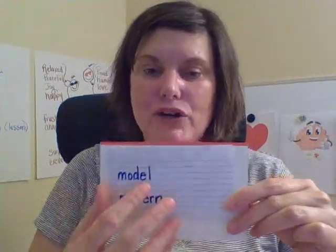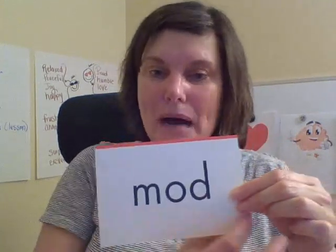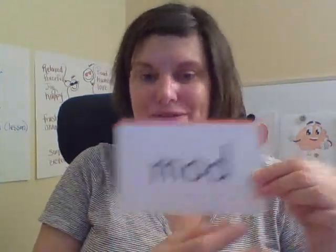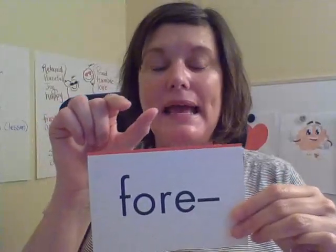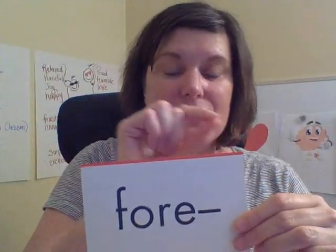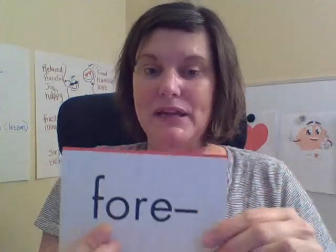Another sight syllable we're going to learn today is mod, like in model, modern. So this is mod. Together, mod. Your turn, very good. Okay, this is a root word, which means there could be a prefix or a suffix. So it's part of a word and it has meaning to it.